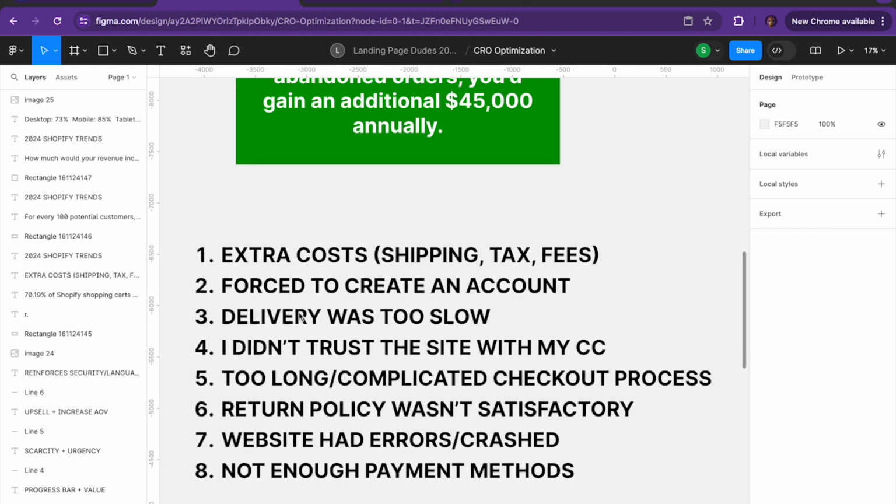Now, to understand why these abandon rates are happening, we have to understand the psychology behind it. I've put together a list that is backed by Shopify to understand why customers are abandoning Shopify carts and Shopify checkouts. The number one reason is extra costs. A customer will add a product into the cart, and then when they get to the checkout, they're looking at $15 to $20 more expensive.